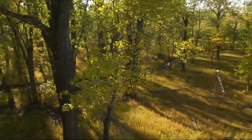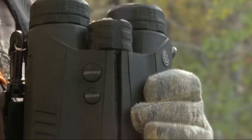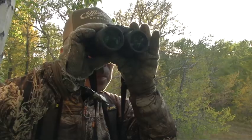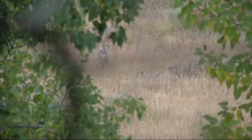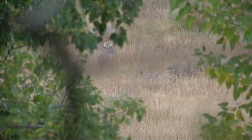Back in Alabama where we are, it's very wooded, you got hardwood bottoms everywhere. You can't see the deer like you can here. It's so wide open here, you can see the deer in the distance, what they're doing in the mornings, in the afternoons, and pattern them a little bit better.